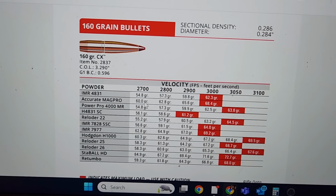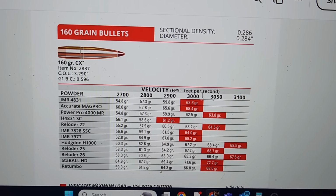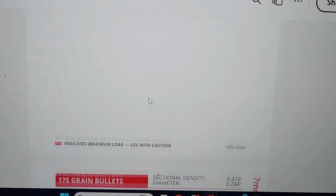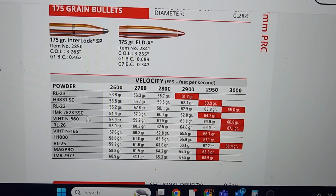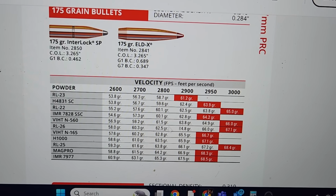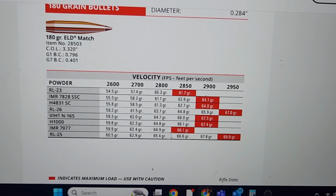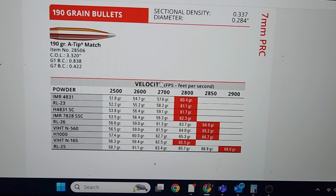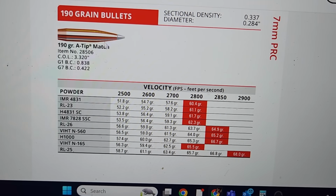Okay, we are looking at a PDF of the 7PRC load data. We'll start with a 160 grain CX. You can hand load that up to 3,100 feet per second. And then what most people are interested in is like 175 grain and above, maxing out at 3,000 feet per second. That is definitely obtainable with the Reloader 26. 180 grain bullet 2,950 and 190 grain at 2,900. That's some darn good performance, especially with these high BC bullets.